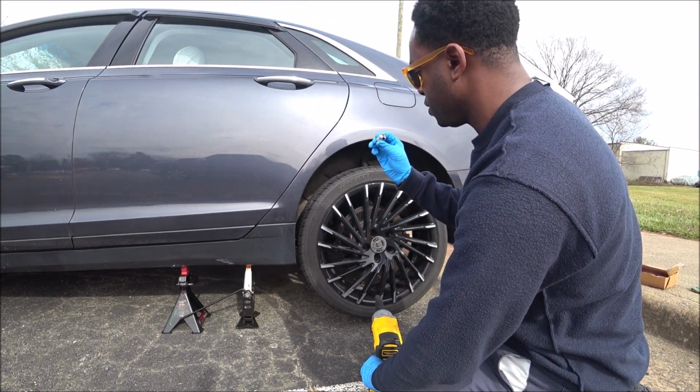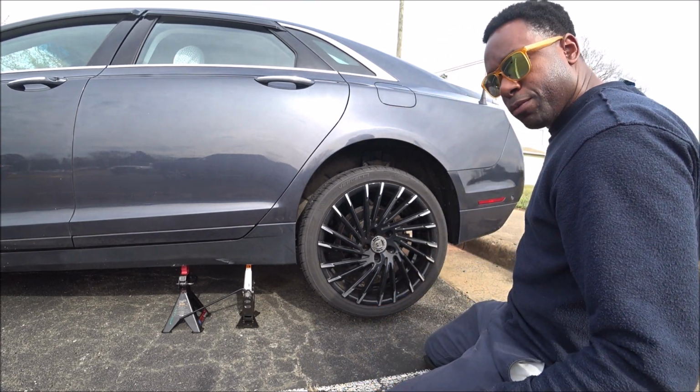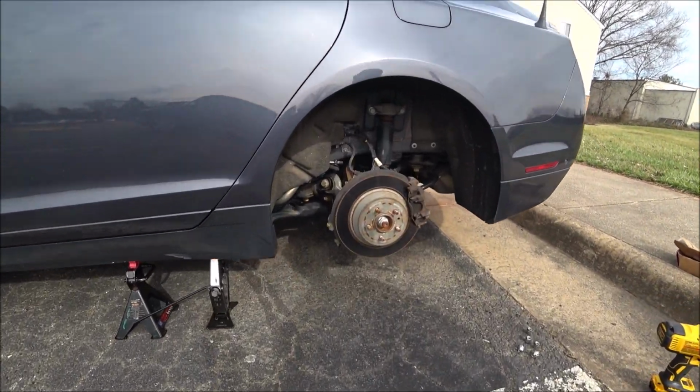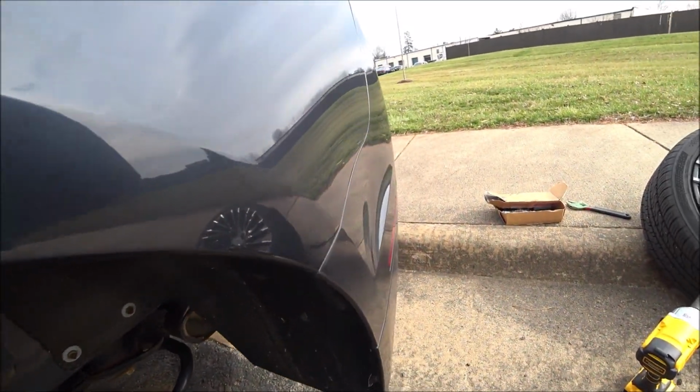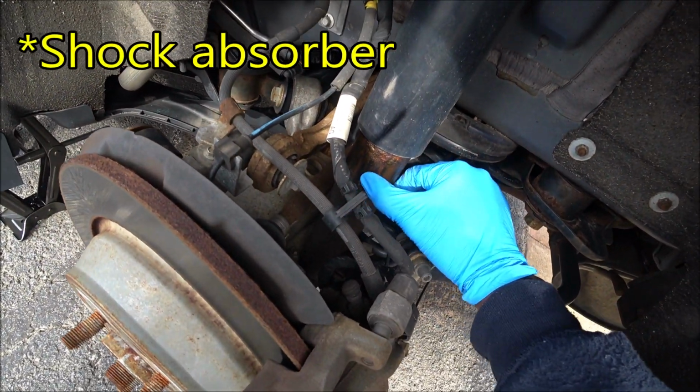All right, inspect for any damage. It's all good. All right, so now that all the nuts are removed, I'm gonna go ahead and remove this tire. And as I inspect it, the strut looks pretty oily.